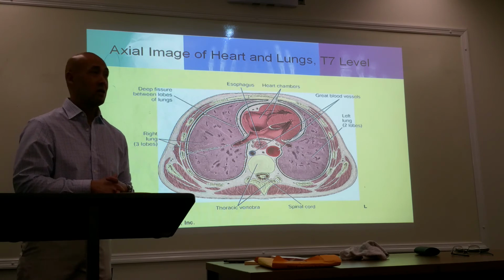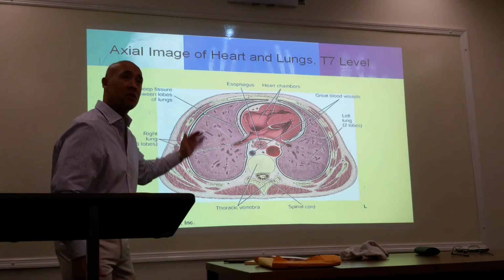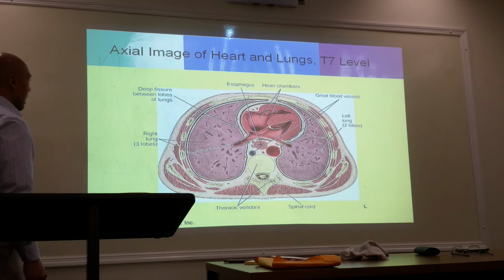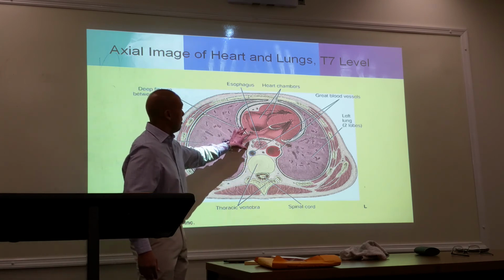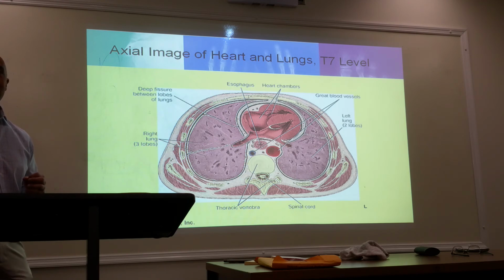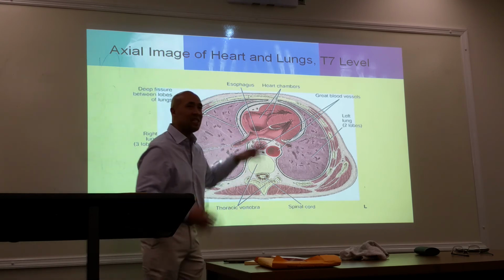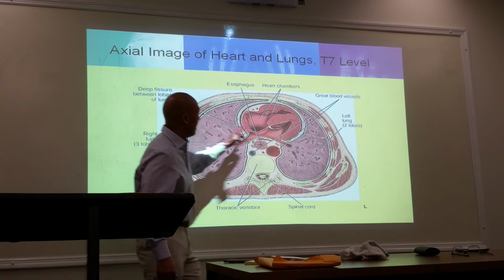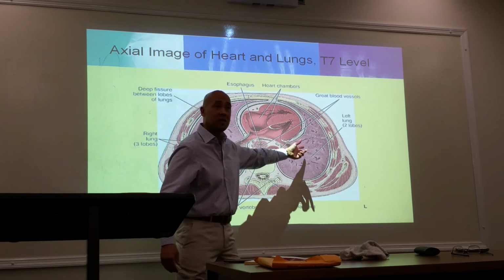Thoracic vertebrae. In relation to area, when we're talking about the chest, this is your mid-thorax. So this is a sectional cut at T7. Again, being familiar with the structures, look at where the heart is located. The heart is located anteriorly, yes? But it's in the mid-thorax, so although it's located anteriorly, it is still quite a distance from the sides. And it is closer to where? It's a lot closer to the left side.